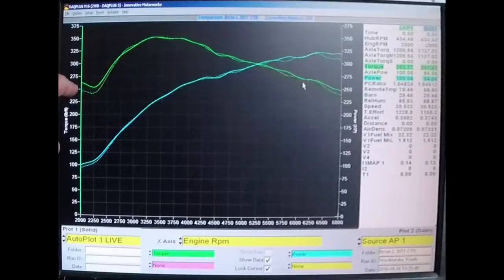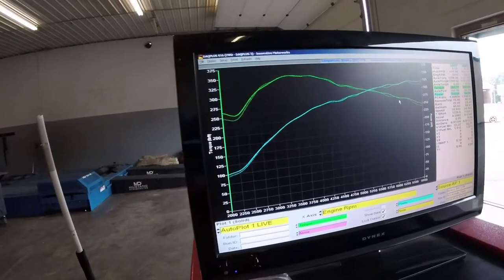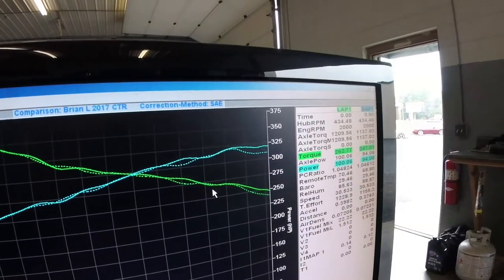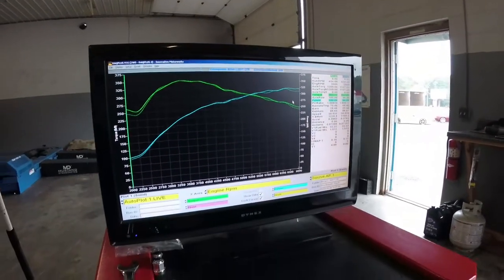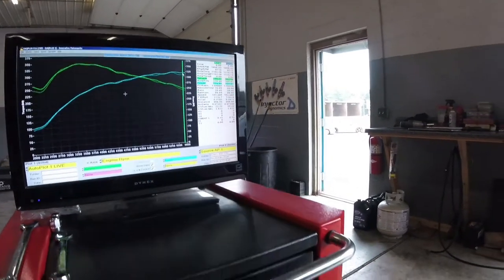Those gains, man. That's the first gain of the day. I'm proud too. Yeah. That's a pretty decent gain of pump. Yeah, 10 horsepower. That's 10, yeah. That's up pretty high, but.